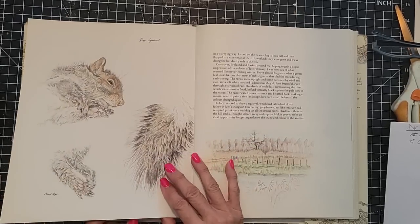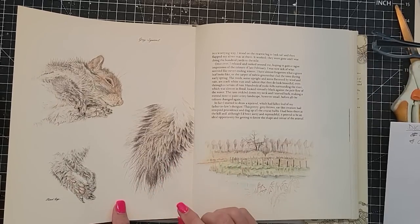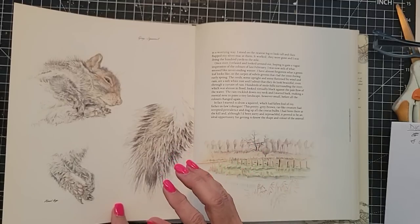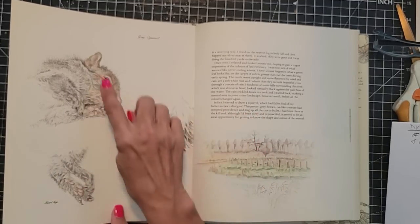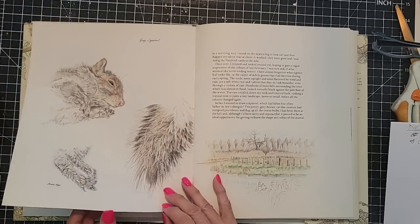So she had an opportunity to basically Leonardo da Vinci herself into a moment of being able to draw life, even though it was dead. But it's not moving. You can focus on the shape, the true shape and the colors and everything. And it does give you that opportunity.